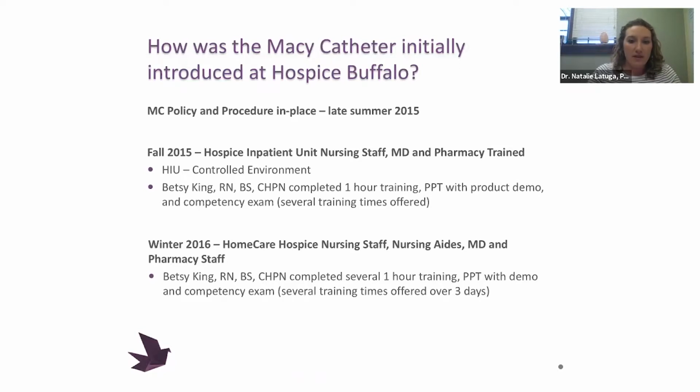Really, it's very simple, and the training was great. Just to build a little bit on, what factors do you think contributed to it being successful in the HIU, or in the hospice inpatient unit? What did the nurses see, or how did it impact their practice?